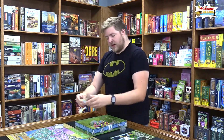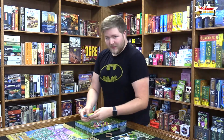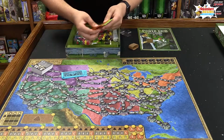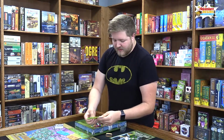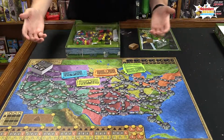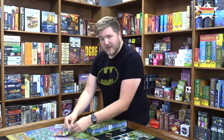We also got some Power Grid money. I'd say Monopoly money, but I don't know if I'm allowed to say that. Whoops. But yeah, we have different color dollar bills with different amounts. I guess you can make it rain all over the power grid. For some reason, the fives are in the very back. That's weird. We got us a whole bag of colored tokens.